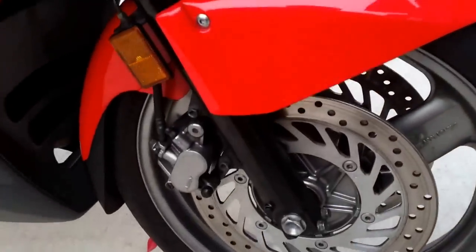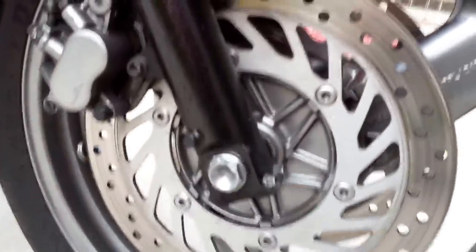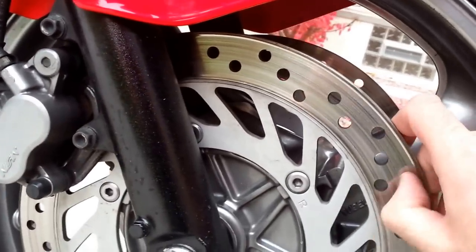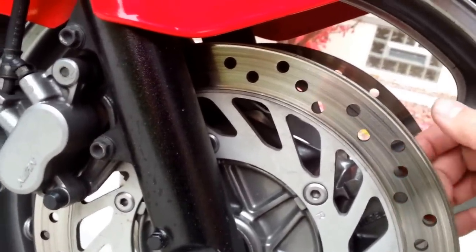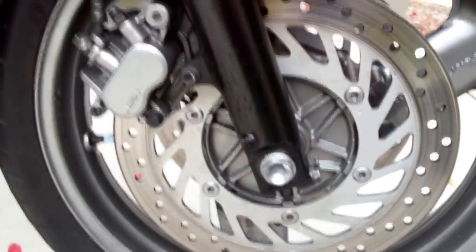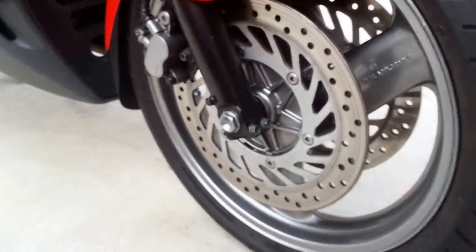Last thing I think I can really show would be the front brakes. The rotors are good. No grooves that catch the fingernail on any of them, and they have great power. They stop better than my Aprilia. Radiator, if you can make that out, no damage.